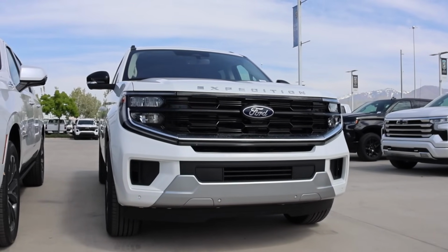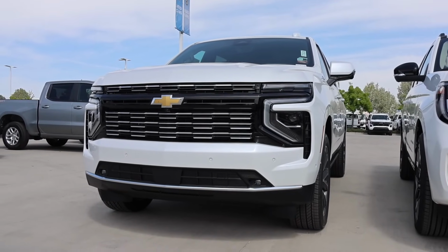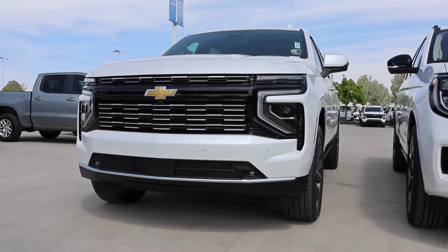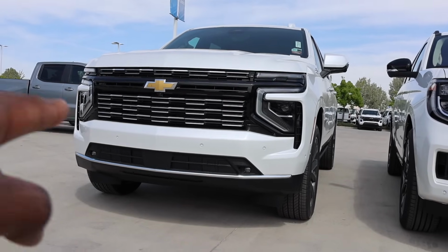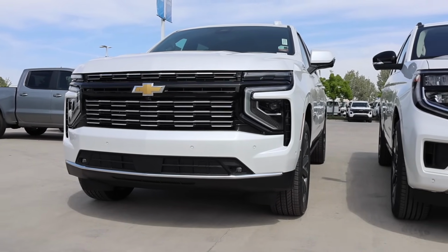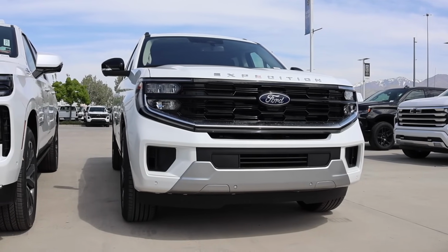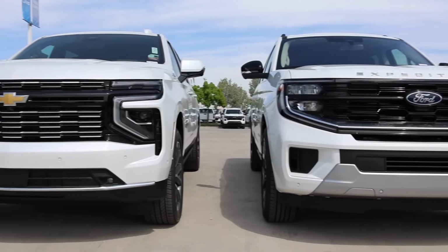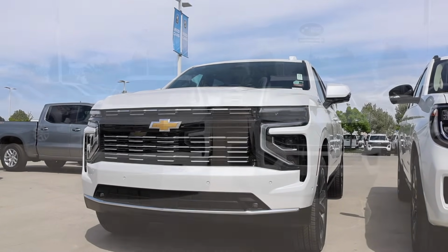I do like the new redesigned look. I just think that GM did a better job overall. This is just a refresh too, so not a full redesign for 2025. They also give you fog lights on the Suburban. You only get fog lights on the trimmer package. Now there is a Z71 package, and that might be a good comparison for the future.